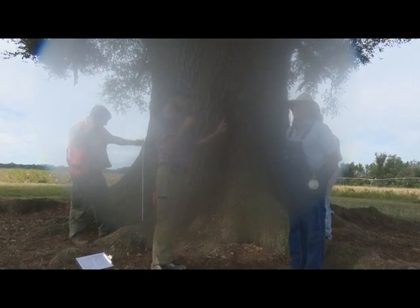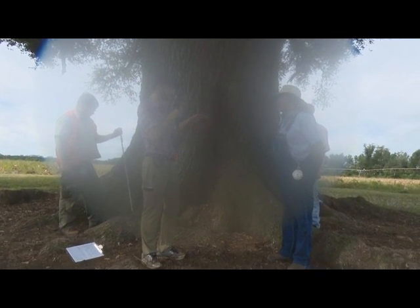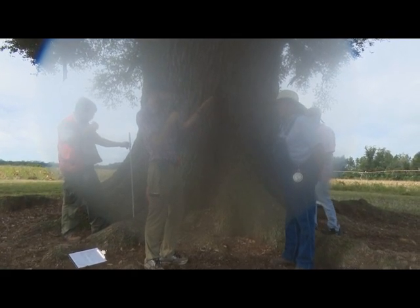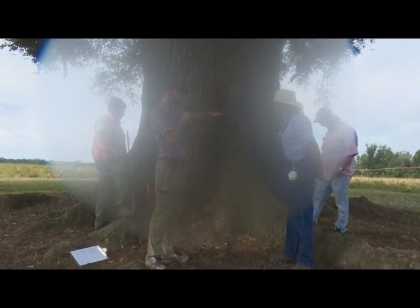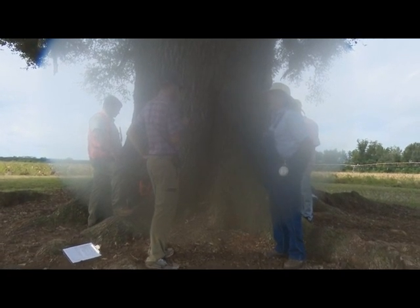Good point. So when you wrap around the trunk, to your point, you've got to make sure it's level. Because if it's like this or like this or like this, it's going to give you distorted dimensions. That's right. And then the string line, we can use it as a guide for the tape.